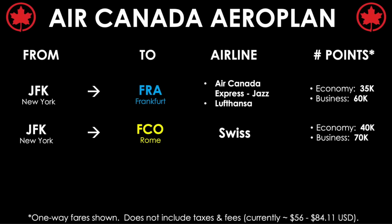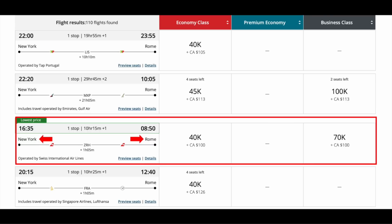Let's do another one. We'll once again depart from JFK in the US, and this time we're going to Rome. The airline taking us there will be Swiss Airlines, and the cost here in points will be 40,000 for economy or 70,000 for business. Here's how that one looks on Aeroplan's site with an all-in travel time of a little over 10 hours. Just one stop, a very brief one actually, in Zurich. And we got 40K for economy and 70K for business class with the taxes and fees in Canadian dollars, just $100 listed right underneath that.